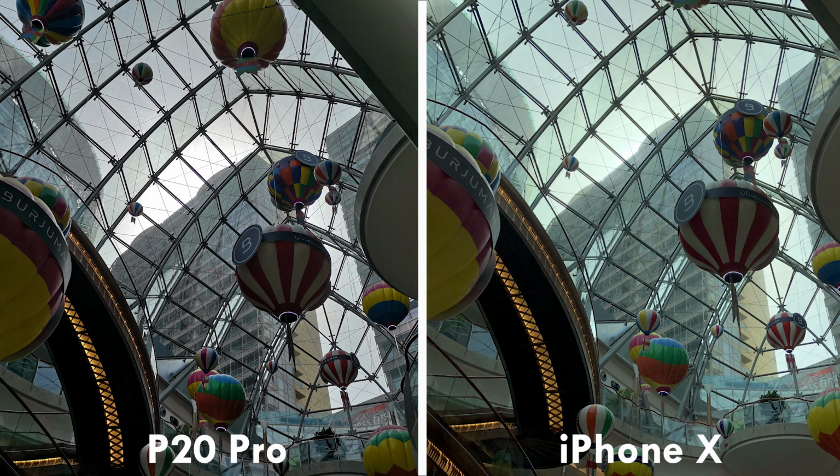Moving to a trickier situation, both phones seem to be on par. The P20 Pro's picture gets the background right and has more detail to it, while the iPhone X's manages to reproduce colors more realistically. The iPhone X also seems to have a better exposed image with more natural software processing.